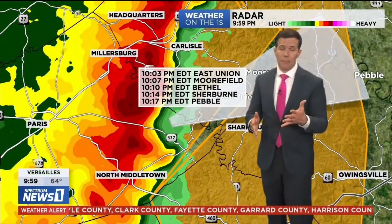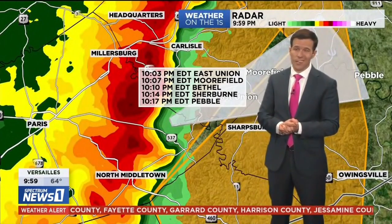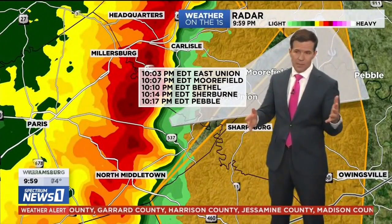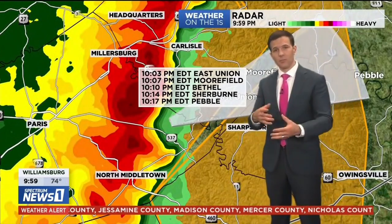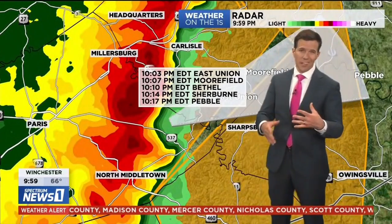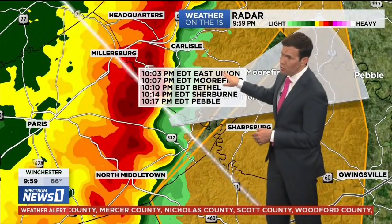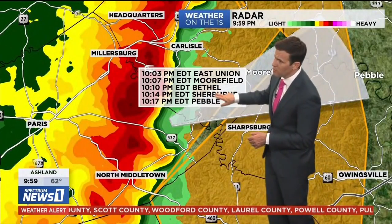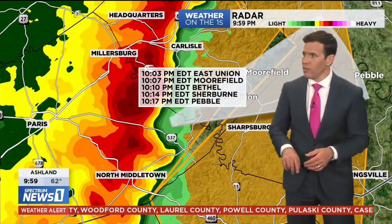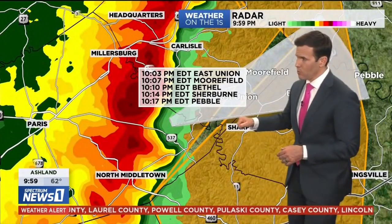Hail has really not been a big issue for us for the most part today, and it's been highly localized. Same story with the flooding. It's been very localized as well. Only the areas that get a couple of storms back-to-back moving over, you can end up with some flooding concerns there. So East Union, got a few minutes. Moorfield, 10:07. Bethel, 10:10. Shearburn, 10:14. Pebble, 10:17 is the time we're looking for there.